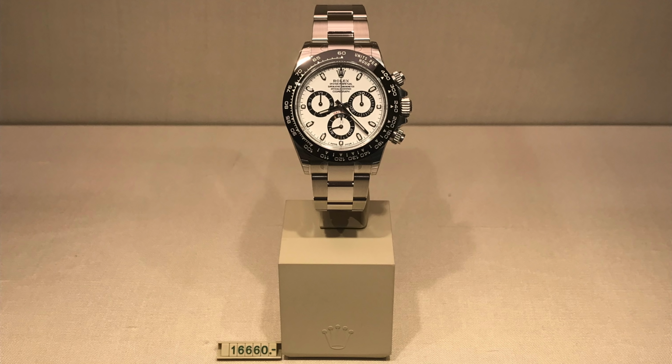So all the prices you see are actually retail prices in Singapore. They're a bit more expensive compared to the UK, because don't forget the price of a Daytona in the UK, which is around £9,500, includes 20% VAT, which is tax. So in Singapore, around £10,000 for a Daytona is quite expensive, especially that you only have 6% tax, I believe.